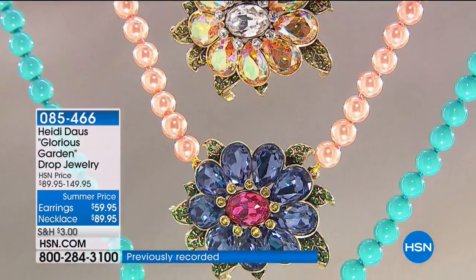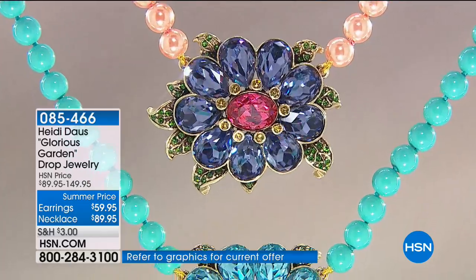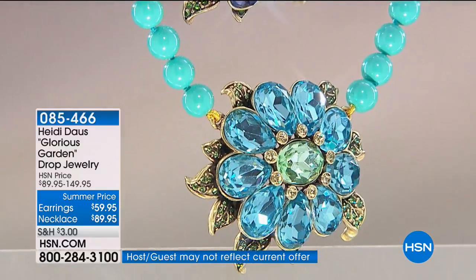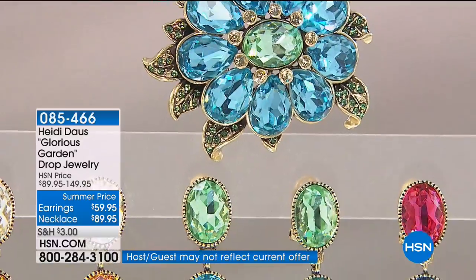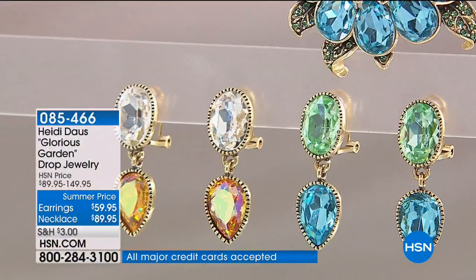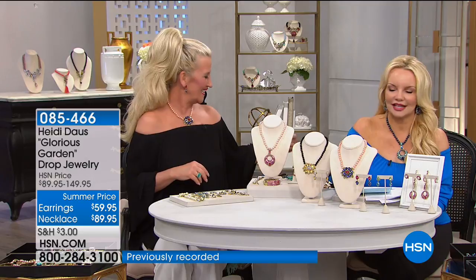And we're going to show you, as I said before, one of the most important things that Heidi is known for is her floral pieces. This is called Glorious Garden. We have taken these phenomenal earrings from $89 to $59, the necklace from $149 to $89. It's on FlexPay for you at $22 and change.